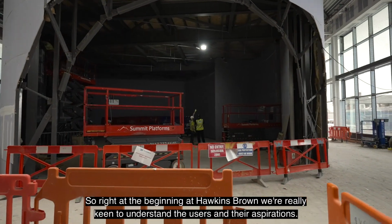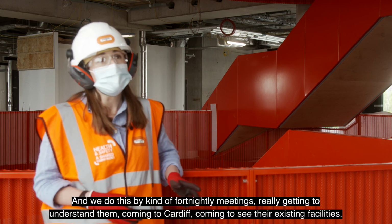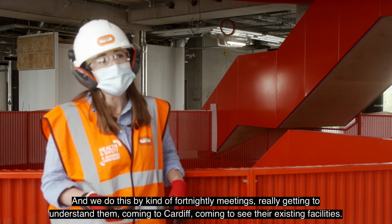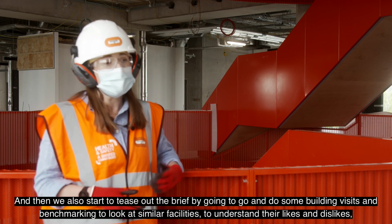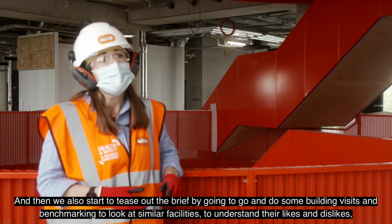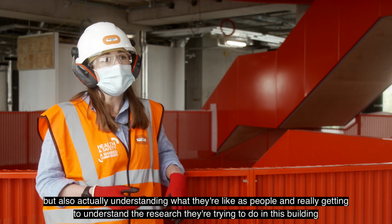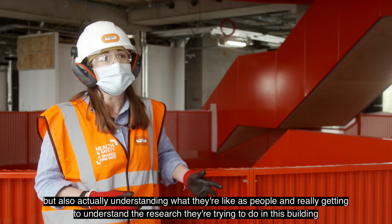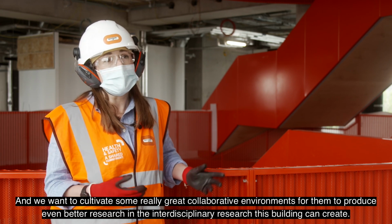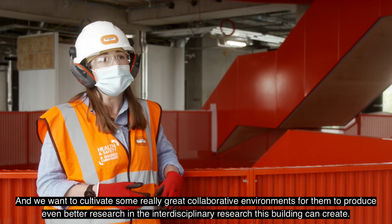Right at the beginning, Hawkins Brown were really keen to understand the users and their aspirations, and we do this by fortnightly meetings, really getting to understand them, coming to Cardiff, coming to see their existing facilities. And then we also start to tease out the brief by doing some building visits and benchmarking to look at similar facilities, to understand their likes and dislikes, but also understanding what they're like as people, and really getting to understand the research they're trying to do in this building, because at the end of the day, this building is for them, and we want to cultivate some really great collaborative environments for them to produce even better research and the interdisciplinary research that this building can create.